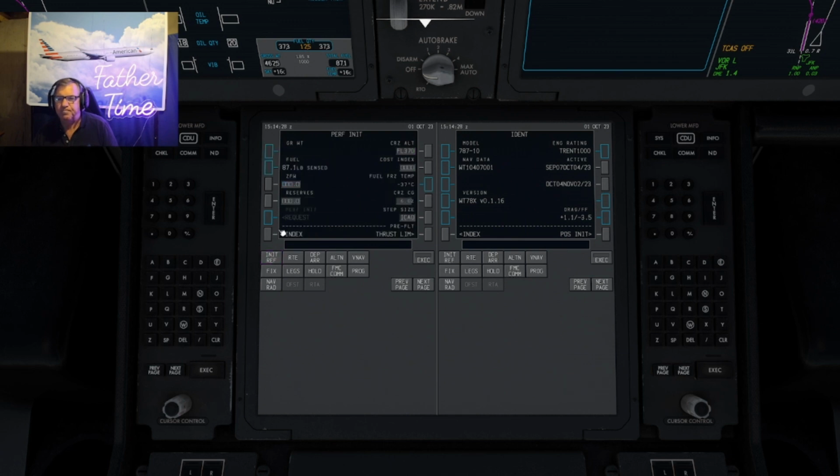Now, init, zero fuel weight. We wrote that down as 377.6. Reserves were 8. Cost index 141. Got that off the flight plan. Thrust limit. We're going to set that in a minute. All right. Now, we're not going to do the thrust limit or the takeoff because we don't know what our takeoff data is. In the past on this aircraft, we had to guess it.